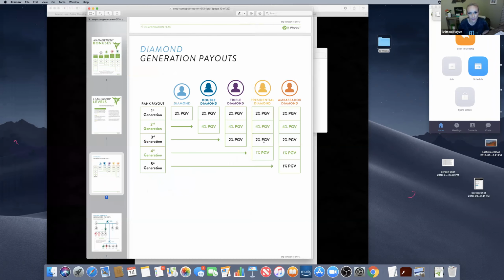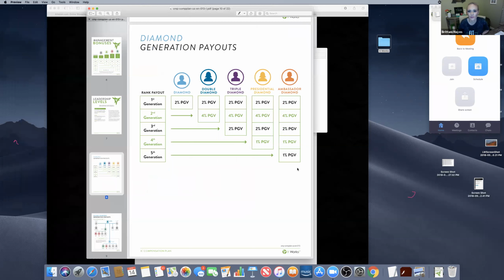Okay, and then it's the same thing when you go presidential diamond. It's the same thing with ambassador diamond. So you're always going to get 9% on any personally enrolled diamond, 2% on anything that falls out of all your diamonds. And then obviously you split it like we talked about, the 5 and the 4.